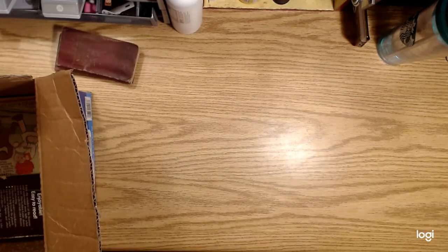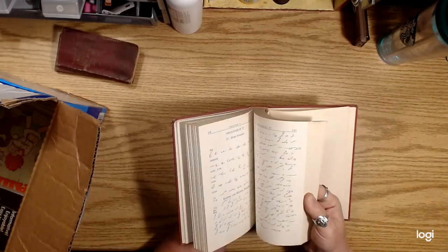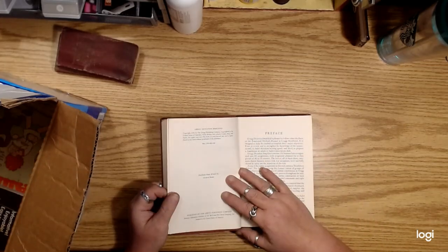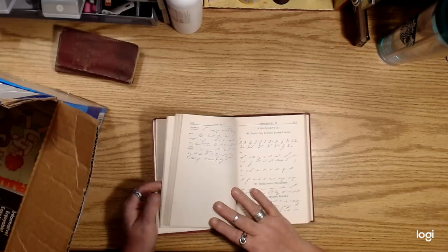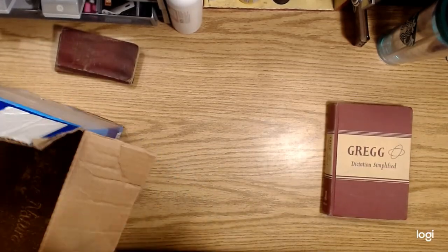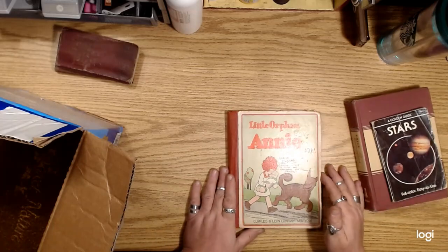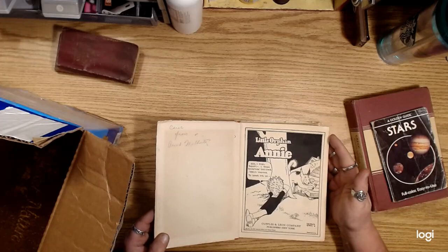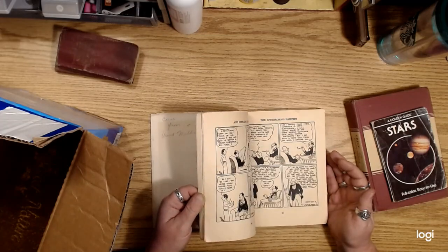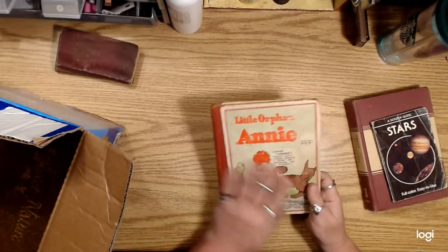Anyway, so there's that. Oh, this is a shorthand book. Lots of shorthand. So this will go in the sale for sure. This one's 1949. Love shorthand books. Golden Guide to Stars. Little Orphan Annie. Oh, how cute. 1926. Wow. That would be a fun journal cover too, wouldn't it?